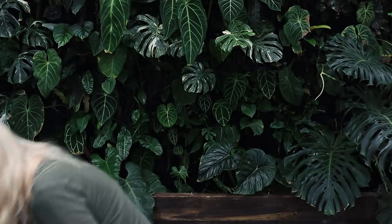Now then, the next plant I'm going to show you, it's not potted yet, it's still acclimating, so I've basically taken it out of its packaging, put it in water for a couple of days just to get it going.